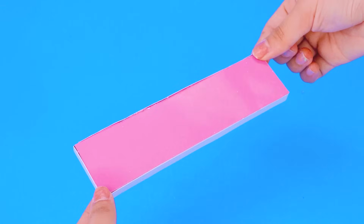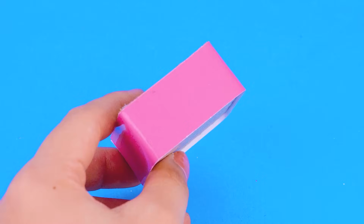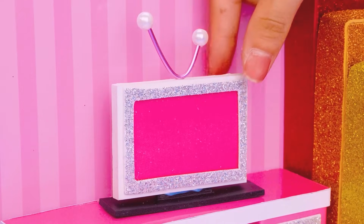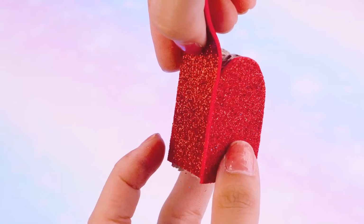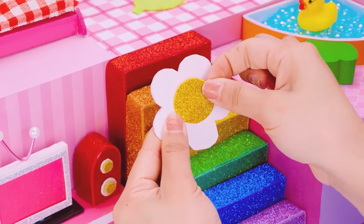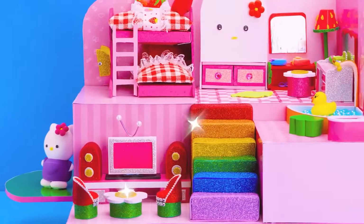Finally, I will make living room. There is television shelf for TV standing. Next, I will make TV and loudspeaker. The Kitty house is completed. I really like this. It's so adorable, right?